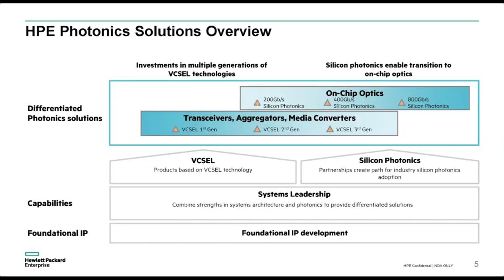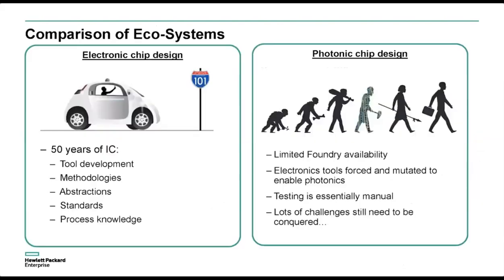And here we're showing you some of the generational data rates for the on-chip optics, referred to as Silicon Photonics due to the co-packaged form factor that I will be addressing a little bit today. So part of the co-packaged experience, being able to build a co-packaged solution, requires that we treat optical components much like we do electronic components. And to compare the two design experiences is very different.